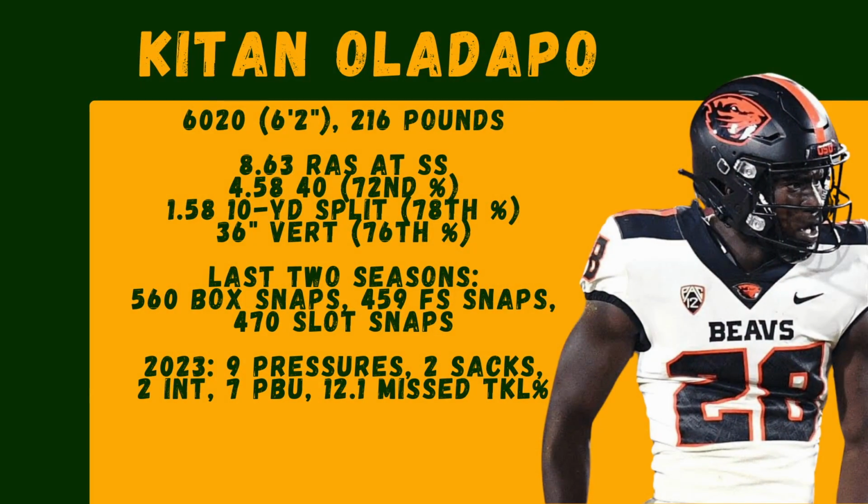Jake Shavink here, and we are headed back to the film room to take a look at Oregon State safety Kitan Oladapo and his fit with the Green Bay Packers defense. Really quick on Oladapo, 6'2", 216 pounds, 8.63 RAS at strong safety. Posted some pretty solid numbers at the combine in terms of the 40, the 10-yard split, and the vertical jump.